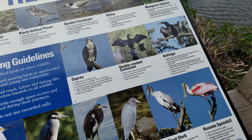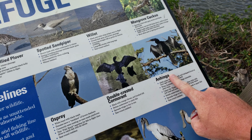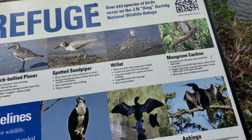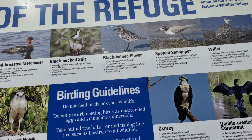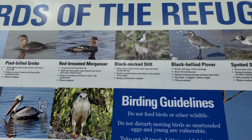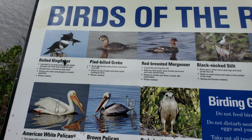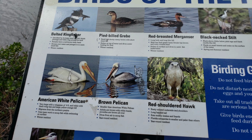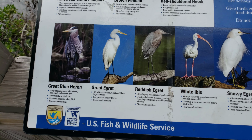Just nice and slow. Oh, anhingas. Oh, that's funny, Anhinga Trail at the Everglades. These are those wing dryers. Willet, sandpiper, plovers. Oh, I love the plovers. Red-breasted. Kingfisher, haven't seen one of them yet. We got the red-shouldered hawk. American white pelican, bro. Yeah, cool. Nice.